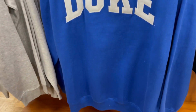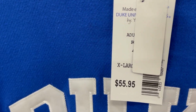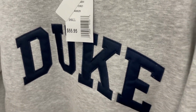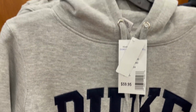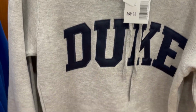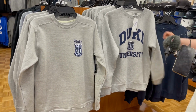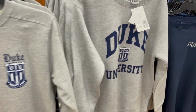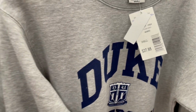This sweater is $55.95. This sweater with hood is $59.95. This sweater that has Duke University is $37.95.